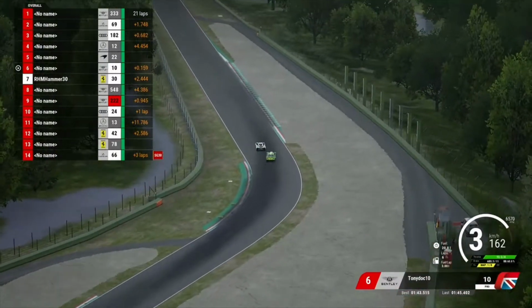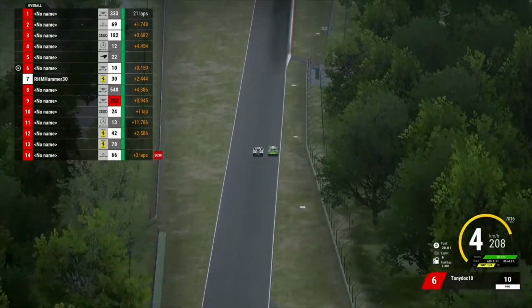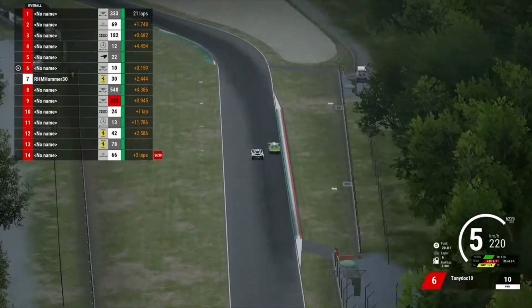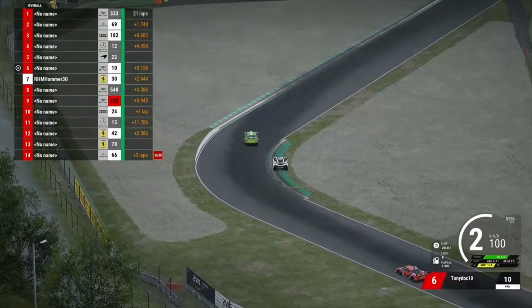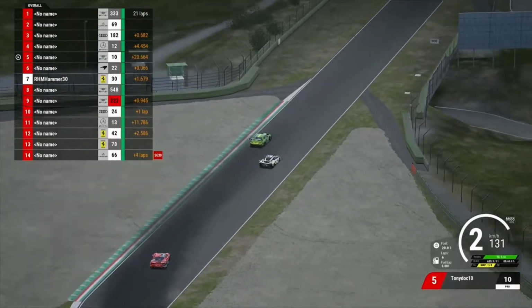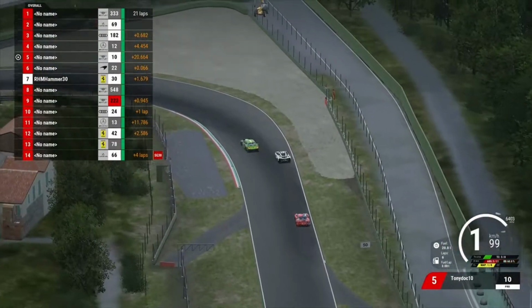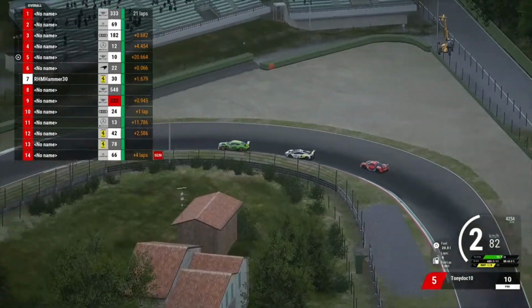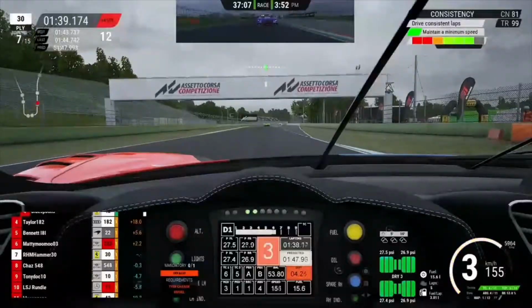Gone a little bit wide there, which sure is going to give Tony the run on him. He's gone to the outside. He's two wheels on the grass. You know what? Oh no, yeah, he's made it. He's gone a little bit deep. Has he made it? Has he made it stick? I think so. And here I am up behind, coming in to hopefully join in the battle, to join in the fun.